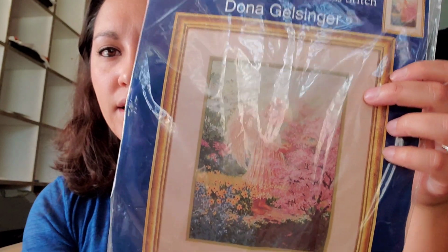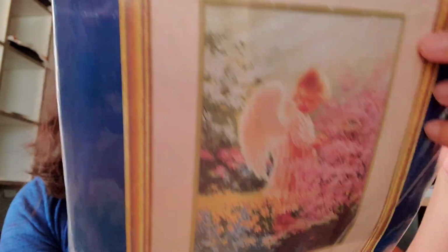Just crazy. Then, this was super cute. I thought about keeping it, but then decided against it. So this is a Candamar Designs, which is a Donna Gelsinger pattern. I have no idea if it's complete. That is the only thing.